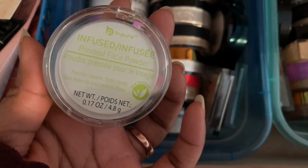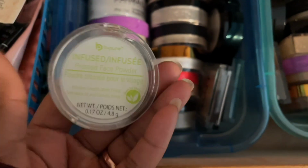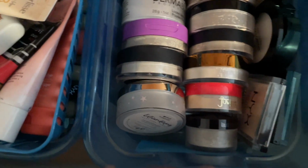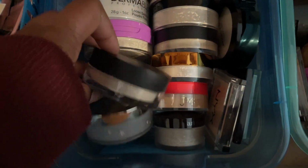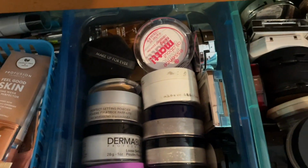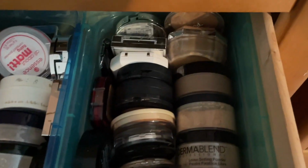You know what? Let's try this little powder right here from Dollar Tree. This is a Be Pure Infused Pressed Face Powder. I'm gonna try that for under the eye. I want a loose powder for under the eye. Let's go with this Mora setting powder in translucent. So yeah, those will be my 2 under the eye powders. And then for my 2 face powders, again, I'm gonna go with 1 pressed and 1 loose.